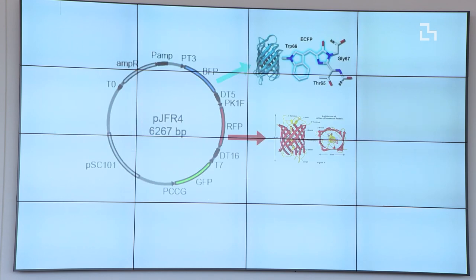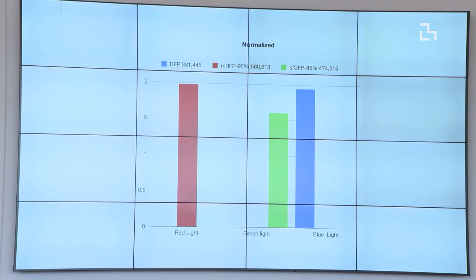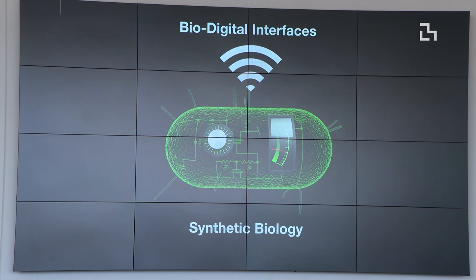And to demonstrate this, we are using a circuit engineered to produce three different proteins as the output. When we culture the circuit inside a light-activated reactor, we can see that we have the corresponding protein when we shine different light on them, allowing us to digitally control gene expression. We still have some leakage problem because, when we turn off the light, there's still some leakage or production, but that's something we are working on solving. But essentially, the vision is not just to have synthetic biology, but to have a bio-digital interface that allows the cell to be in communication with digital systems.